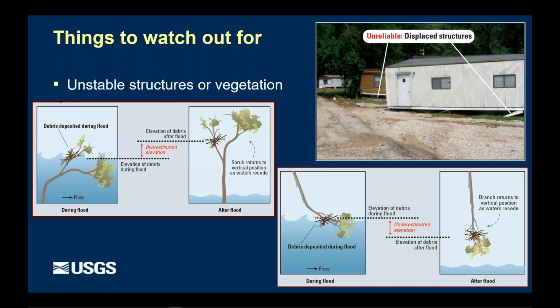Some other things to watch out for: displaced structures. Is it stable? Might find a seed line on the door of a trailer there, but if the trailer was knocked off its foundation, you really don't have any evidence with respect to the actual elevation anymore. What about vegetation? It can be pushed over by the velocity, pick up some debris, and then bounce back up as the flood recedes, and you end up with an overestimated or an inflated height of the potential water surface. Same thing if you've got a hanging branch, it can be pushed up and then drop back down, and then you're underestimating. So just need to make sure that what you're looking at is a stable surface.